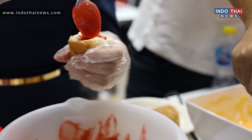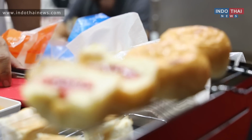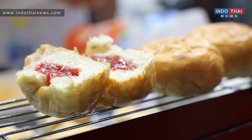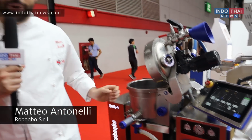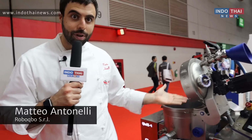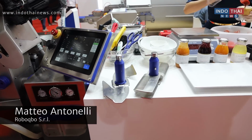Here we are talking about a new kind of equipment, a universal machine, which has several capabilities inside it. We are able to cook using steam in a very thin double jacket. Then we can use the vacuum. We can cool down as well as heat up. We can use the blade. We have the mixing tool. We have different tools for different purposes.